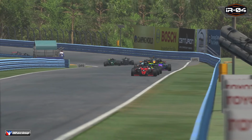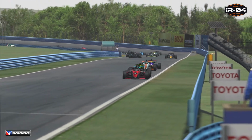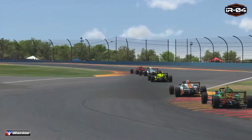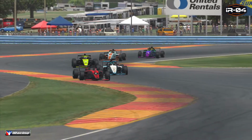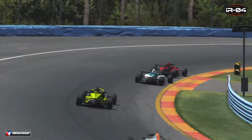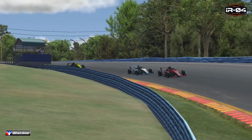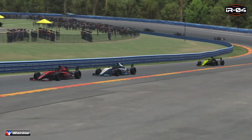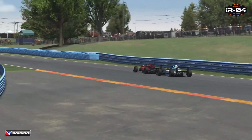5-car train for the race lead here, and because of the straights here at Watkins Glen Cup layout, we are going to get this slipstream battle through the chicane once more, bounding it over the curbs. Really got to be committed, and the number 2 runs a little bit wide, might allow that number 1 to have a bit of a look through the right-hander, but it doesn't look like he's quite close enough. Are they working together, or is he waiting for a perfect opportune moment here?